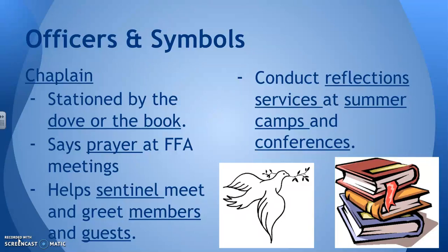The next one we're going to talk about is the chaplain. They are stationed either by the dove or by the book. They'll say the prayer at FFA meetings, which we don't do here at Clayton, but we do say a prayer at banquet. They also help the Sentinel meet and greet members and guests, and they conduct reflections at summer camps and conferences. Like when we do our officer retreat, the chaplain will be in charge of running those reflection times. Reflections at FFA camp here in North Carolina are run by the camp counselors.